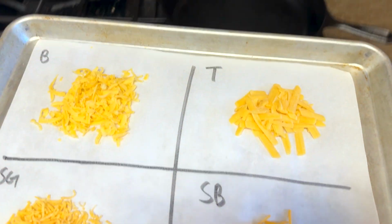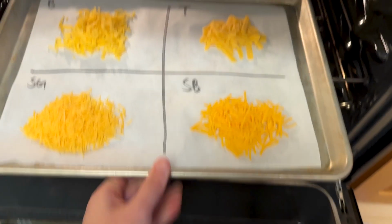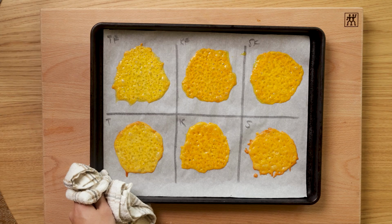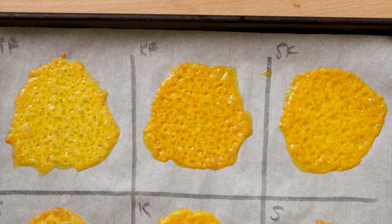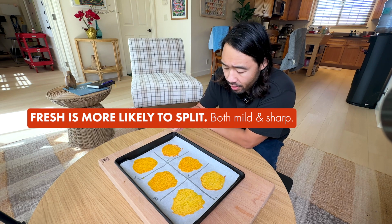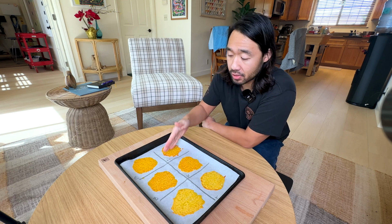You're just gonna go in and just gonna melt them. These cheeses were melted in the oven for 5 minutes at 350 degrees Fahrenheit. The first thing I noticed off the bat was that pre-shredded cheese emulsified a lot better than freshly shredded cheese, which blew my mind because that was not what I was expecting. Freshly shredded cheese, the oil separates a lot more easily than in pre-shredded cheese, as you can see here.